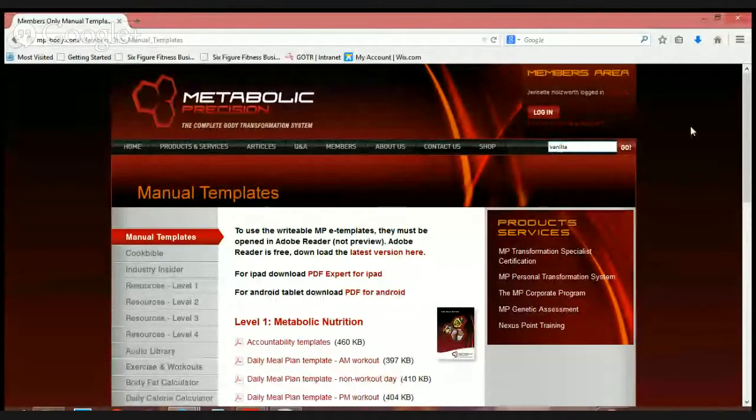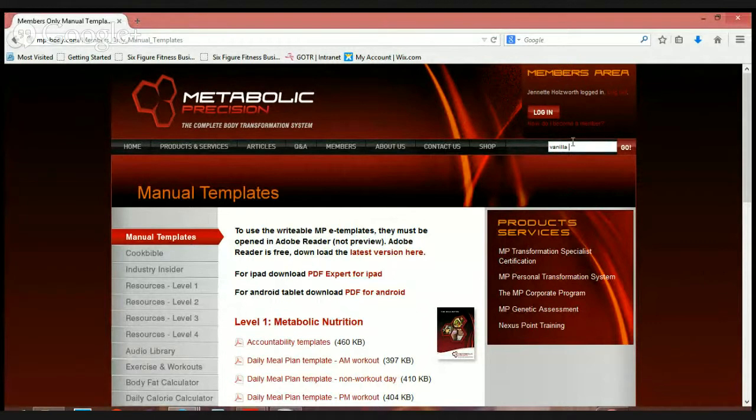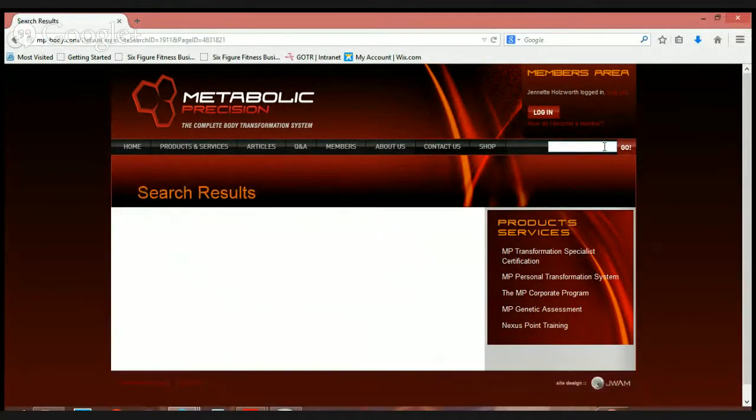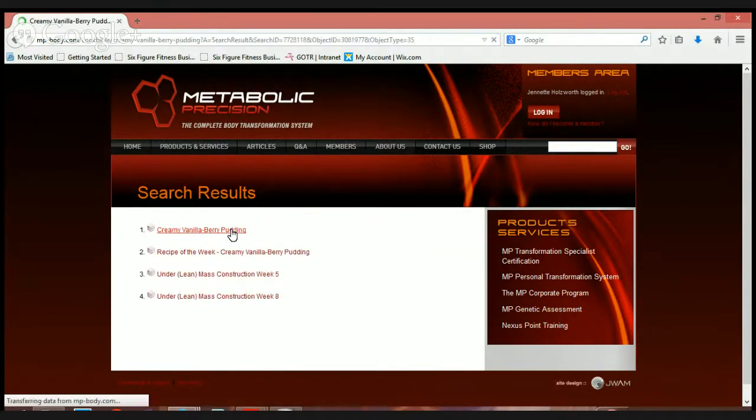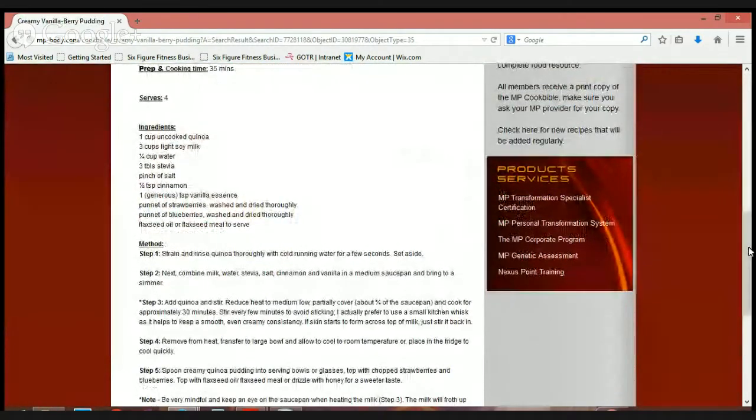Let's pull up the recipe that I need so that we can figure out what I need in my vanilla bean pudding. You can type in here and you can find the cookbook on here. So I'm going to need quinoa, soy milk, stevia, salt, cinnamon, vanilla essence. I've already got strawberries, blueberries, and flaxseed.